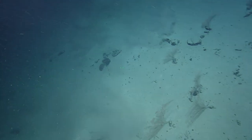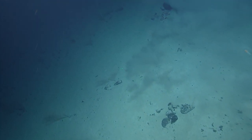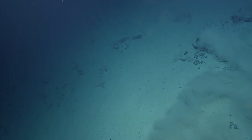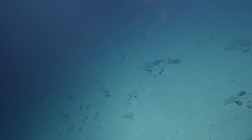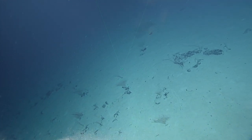Then we have the sea pens. We saw a beautiful umbellula or umbellula-like colony. We saw the stalked euplectelids in the genus Bolosoma, and we would love to collect one of those when it's possible. And we are also hoping to collect an angular rock.